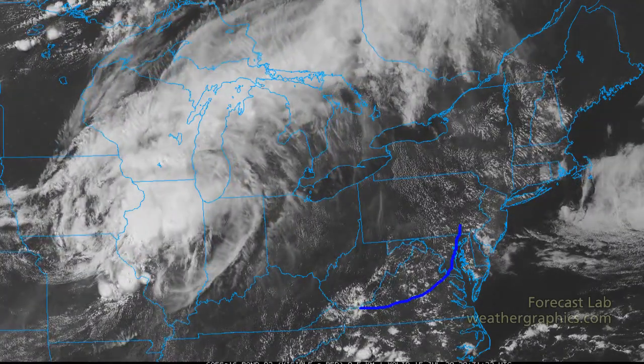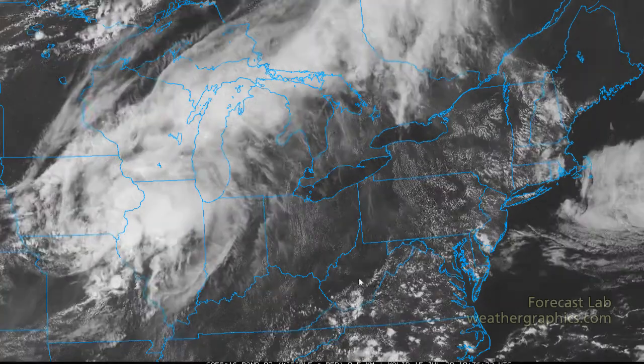A little bit too dry for convection down in Virginia and Pennsylvania, but as you go south we pick up more of those deep convective elements.